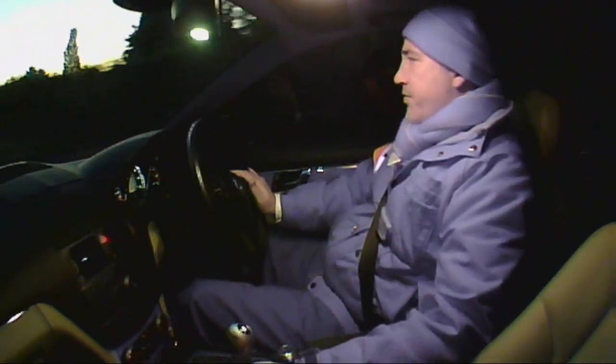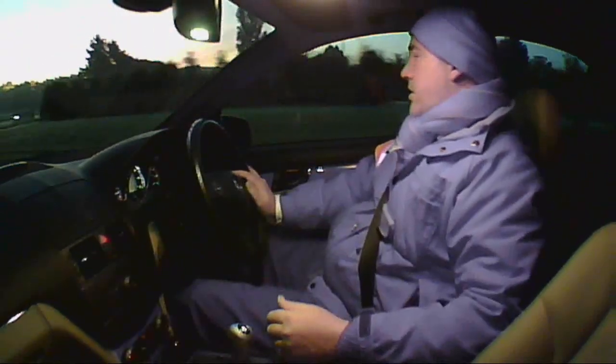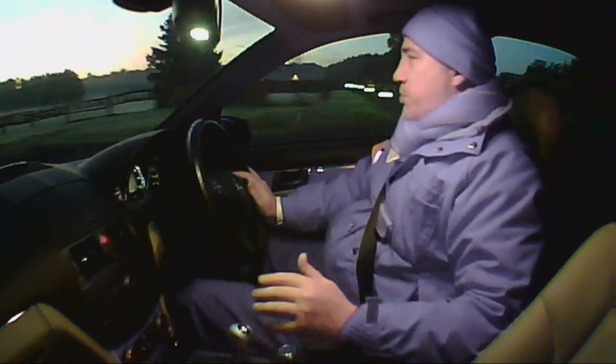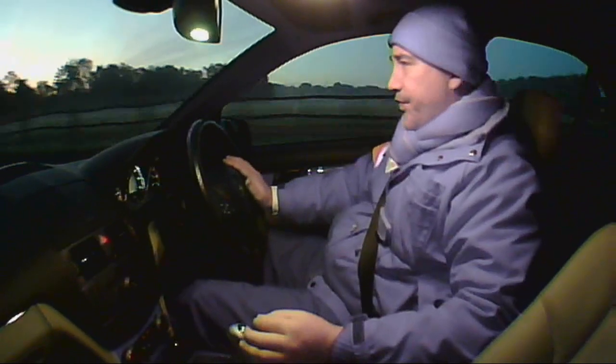It's almost like you're going down a straight road. It squats around the corners. The car is perfectly stable. It's fantastic. Now, one thing that always stands out with Mercedes is the braking system.